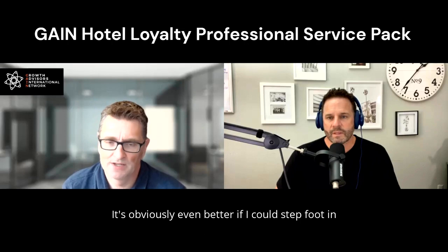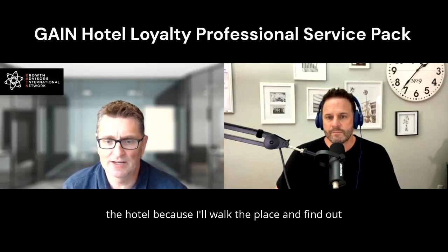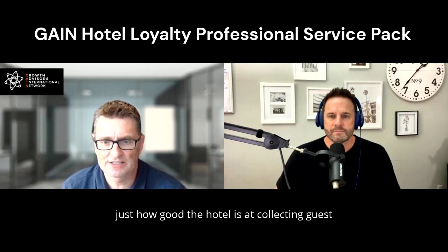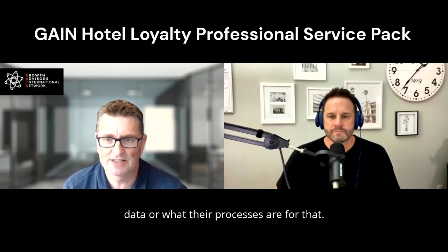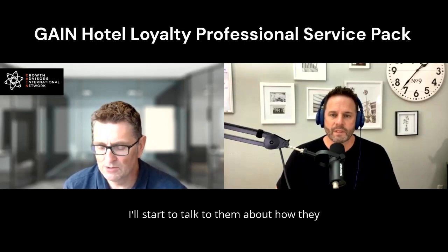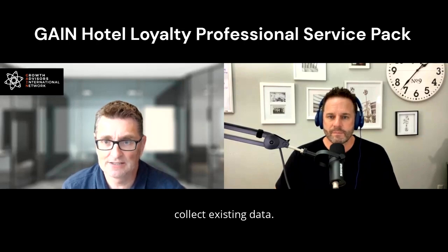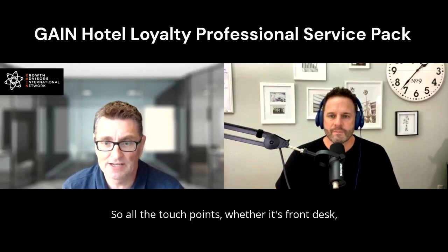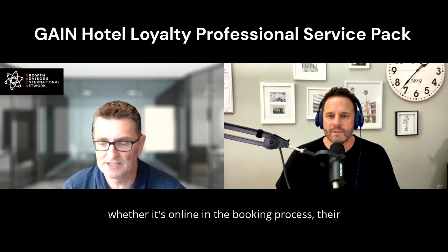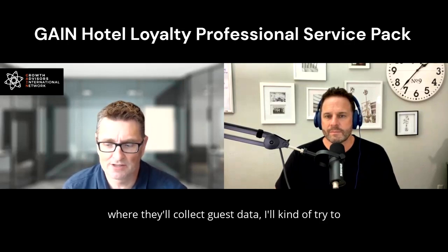It's obviously even better if I can step foot in the hotel because I'll walk the place and find out just how good the hotel is at collecting guest data or what their processes are for that. So I can understand how they think of the guest now. I'll start to talk to them about how they collect existing data. So all the touch points, whether it's the front desk, online in the booking process, their website, any place around the hotel where they collect guest data.